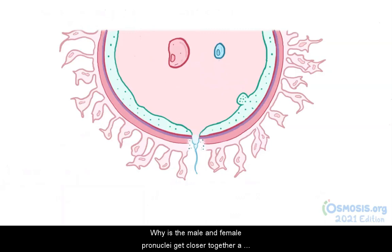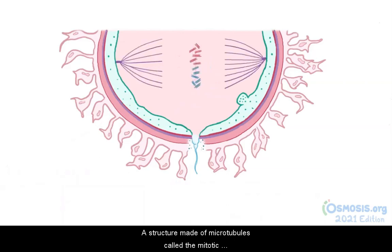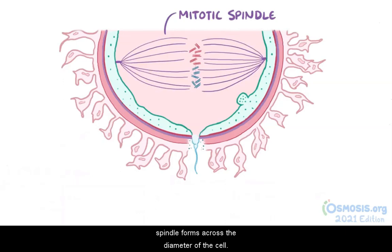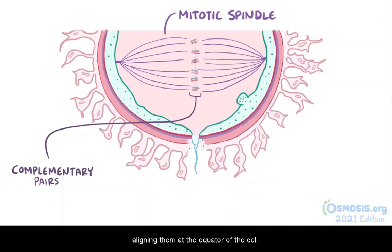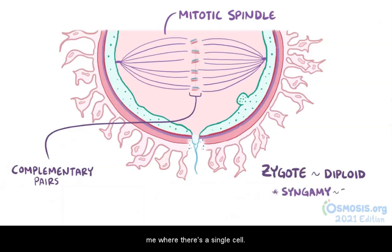As the male and female pronuclei get closer together, a groove forms between them, and their individual nuclear envelopes dissolve. Those pronuclei release their genetic information, and a structure made of microtubules called the mitotic spindle forms across the diameter of the cell, and it weaves the chromosomes into complementary pairs, aligning them at the equator of the cell. At this point, the cell contains both maternal and paternal genetic information, and we formed a zygote. This moment in embryonic development is called syngamy, where there's a single cell, but it only lasts a few hours before the process of cell division starts.